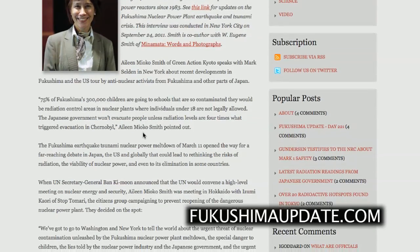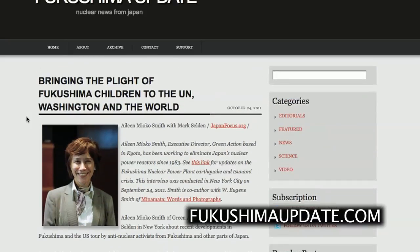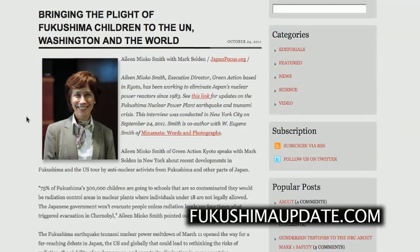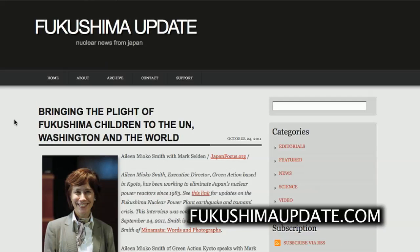I think this is important because obviously the children's health and safety is the number one priority in all of this. And we know that children are especially affected. As we noted yesterday, that German study of children living near nuclear power plants twice as likely to get leukemia. And that's nuclear power plants that haven't been affected by the type of crisis we see going on at Fukushima. So a very important story and interview. I hope you click the continue reading to go to japanfocus.org to continue reading the entirety of that.